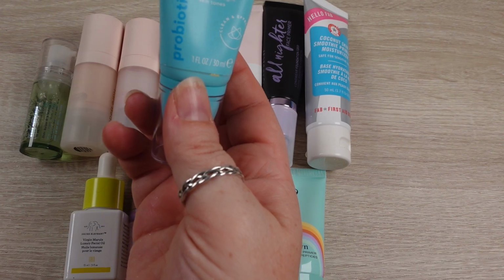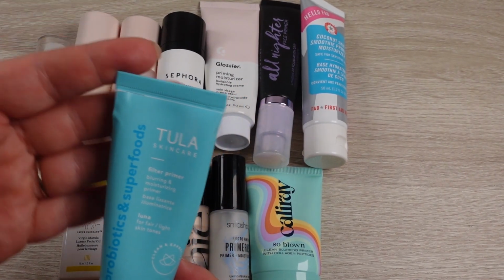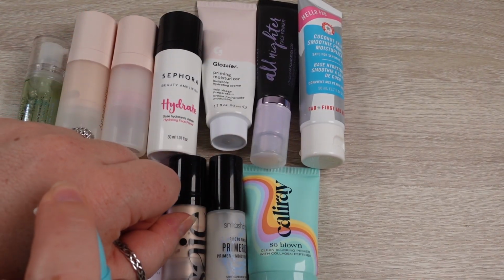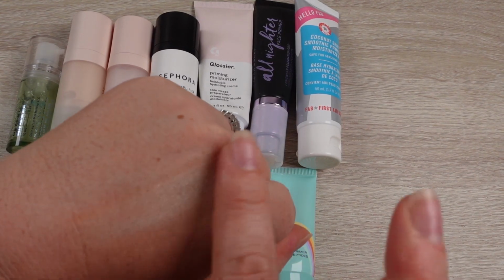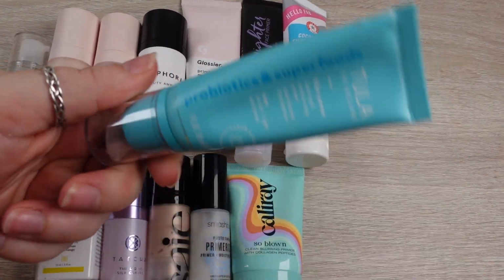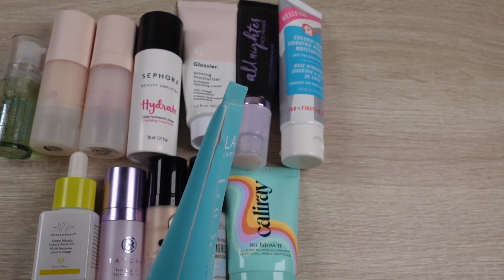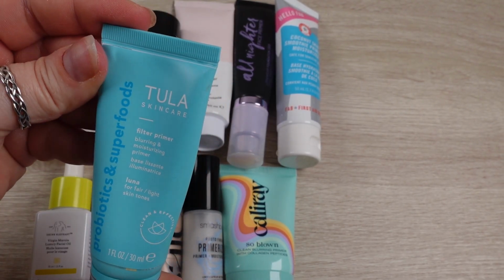First up is primer. So the first one that I have is the Tula Filter Primer, Blurring and Moisturizing. I kind of feel like I splurged on this. I haven't really used it, but I keep it in my collection because it was kind of pricey. I feel like this pilled up on my skin a little bit, underneath my foundation. I have noticed that I don't really get along with a lot of Tula products, and it looks like I've used a lot more of this than I really have. I've probably only used this, I want to say, like 5 times total.